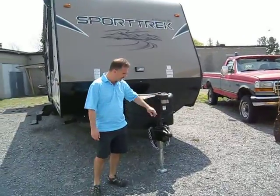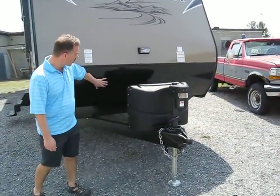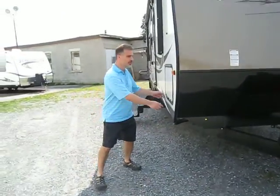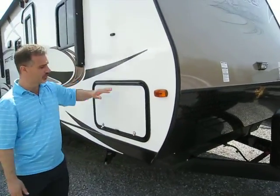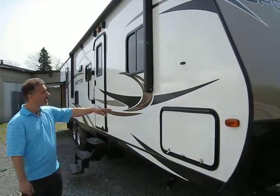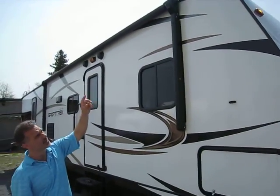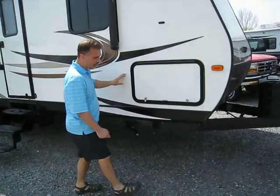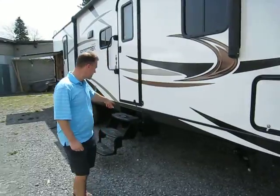Electric tongue jack, LED light, adjustable foot pad, tank cover, stone guard, hitch light, pass-through storage, units locked, magnetic door holder, electric awning with LED lights on the roller tubes, rain gutters with spout extension, four jacks. This trailer has LED blue lights under the trailer as well as underneath the three steps.